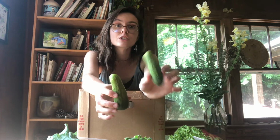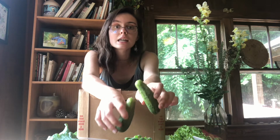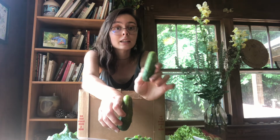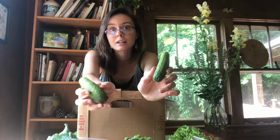They're not as soft because they would get mushy in the pickling process. So these are really nice and crunchy. They'd be great for a snack for a kid, to add to lunches if you're going to work or something like that, or to just slice up and put them on a salad.